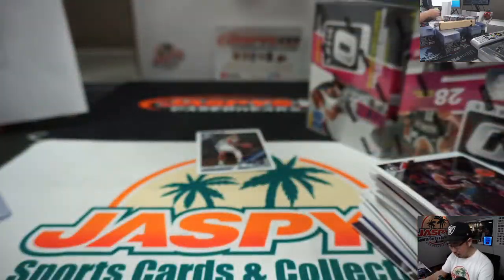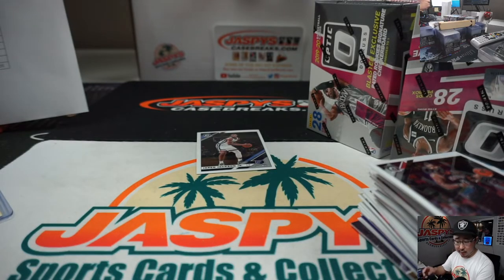And there's Sekou Doumbouya, a couple nice hollows right here. Rated rookie hollow for the Pistons. That'll be for Quentin Carter. His value's been increasing here.